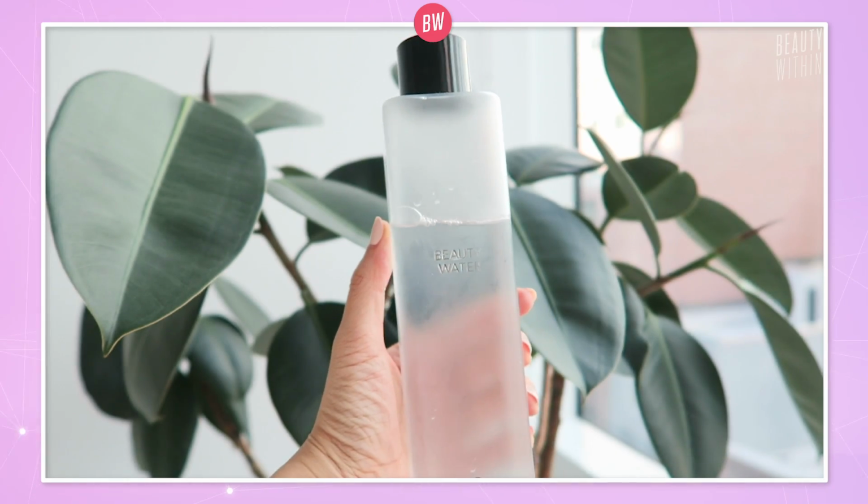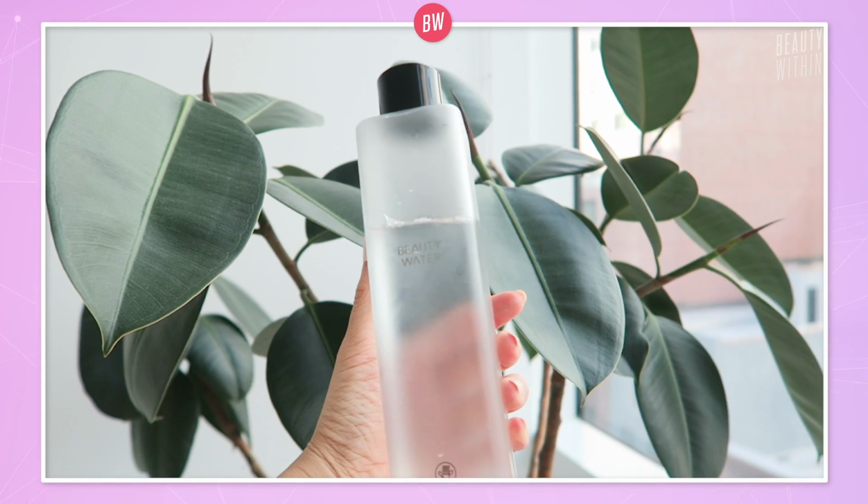Or under your makeup as the first step to really create a good base for your makeup to go on, because actually the worst thing you can do is apply makeup onto dry, flaky skin because you can really tell moisturized skin and makeup and not enough moisturized skin. This beauty water tones, hydrates, and gently exfoliates all in one step. So how often do you use this as a toner? Every day. This is pretty huge. It is. How much is it? $30.